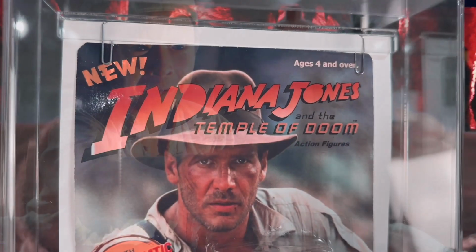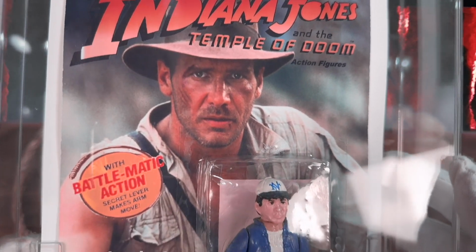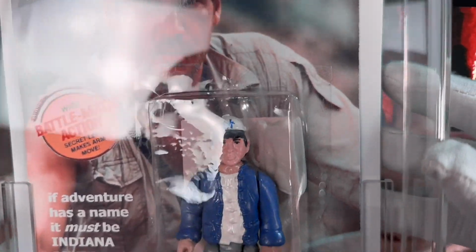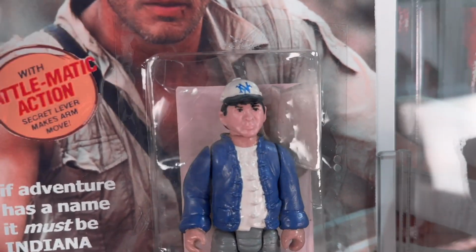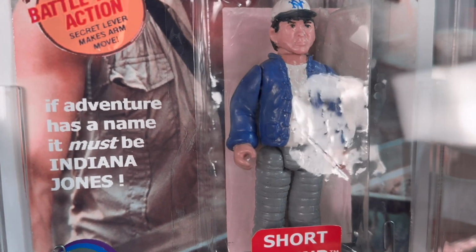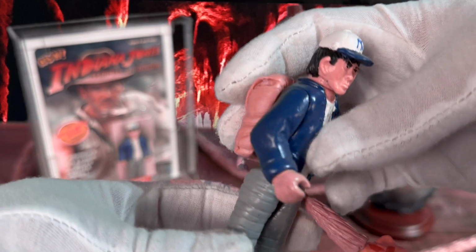Short Round. Alright, the custom Short Round action figure. This is a gentleman out of France. He goes by Miniatures Universe on eBay. This looks great in the collection with the rest of the figures. I like the fact that it was a piece that was supposed to be made that just never got produced. It would be great if he could do a Willie Scott just to kind of round off the collection. He's obviously 3D printed this, maybe customized the face sculpt on it.